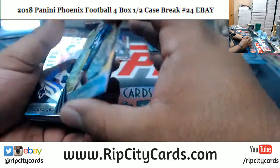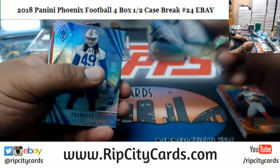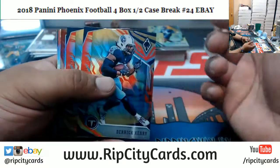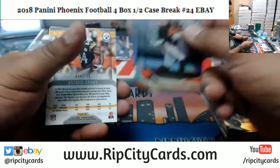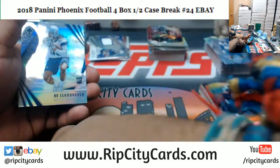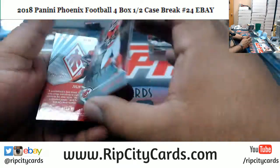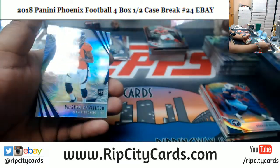We got Rashaan Evans to 75 Titans. What happened, Jacob? What did I do? Here's the color burst. Antonio Brown, 189 Steelers. Insert action, rookie. Kareem Hunt, 299 Chiefs. Julio Jones, 199 Falcons.